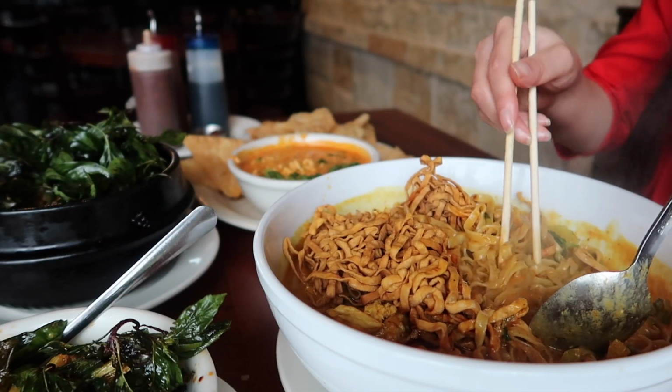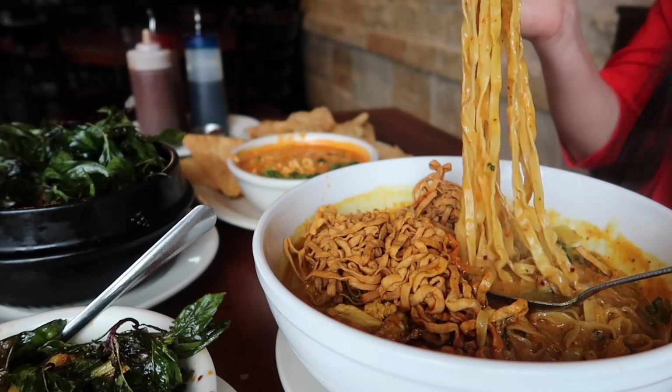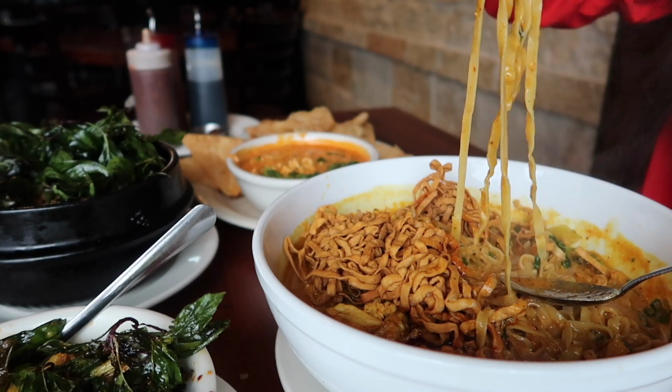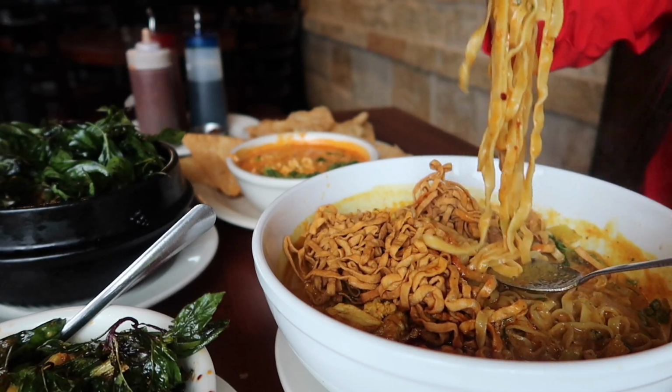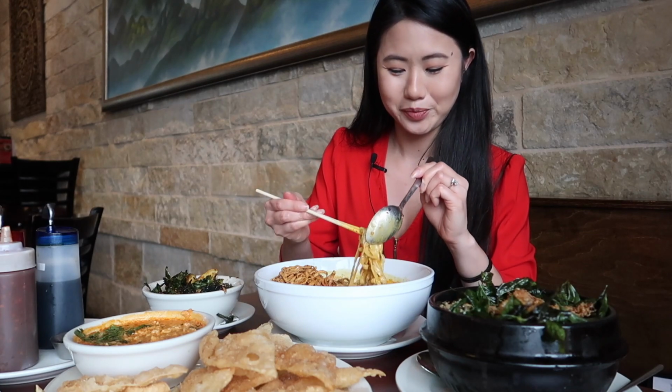I love this because it's almost kind of like a mixture between a noodle soup and a curry, which I love both. I'm not a huge fan of rice with curries though, so I really like that this has noodles. I think it absorbs the sauce so much better. Okay, let's give this a try now.